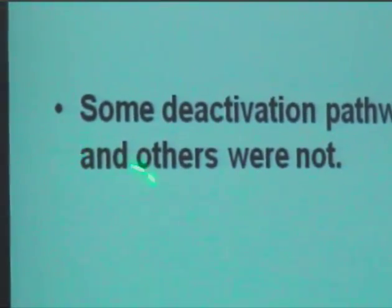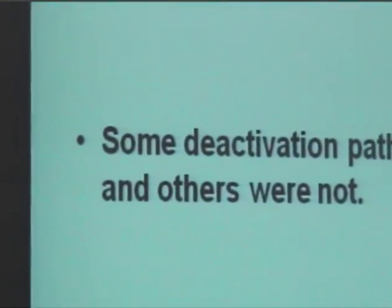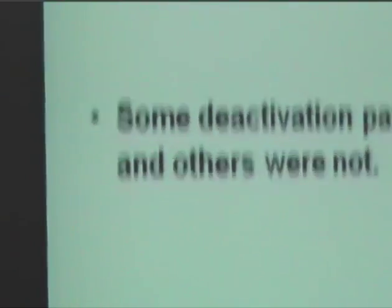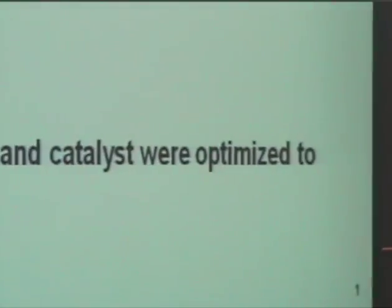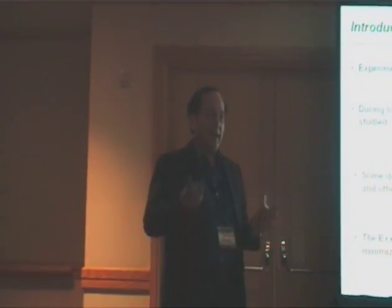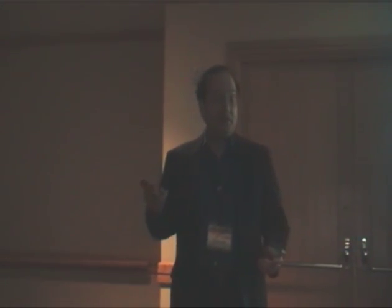And you're going to see that the ones that are not are the more critical ones, because you just can't get that activity back without doing something really dramatic. And then the ExxonMobil AGC-21 process, now I think it's probably going to have to be the, well, I'm hoping it's not the AGC-22 process. The AGC-21 process really took into account, seriously, the things that we learned here about this catalyst and the process to try to mitigate the effects that we have and minimize deactivation.